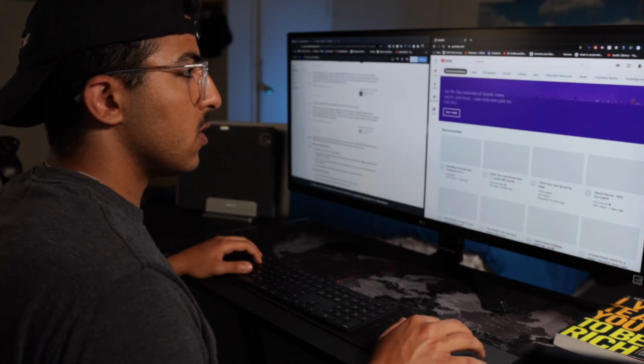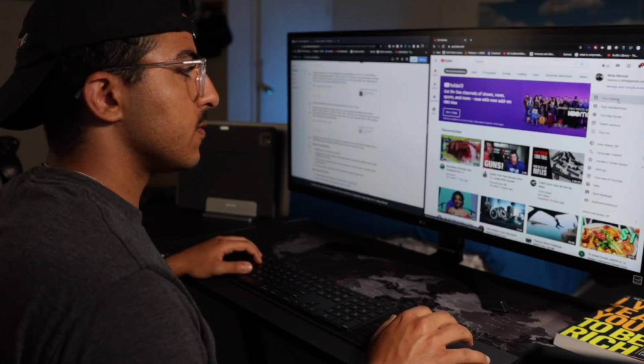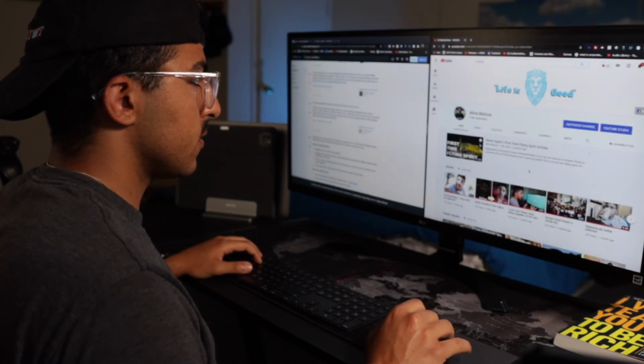The monitor. So here we've got the LG 34-inch ultra-wide display. It's got two HDMIs with its power cord. It's got no other inputs. I incredibly love this monitor.